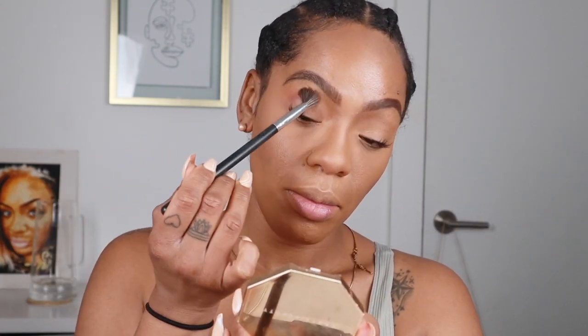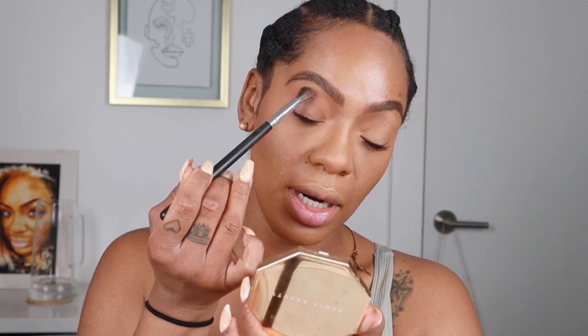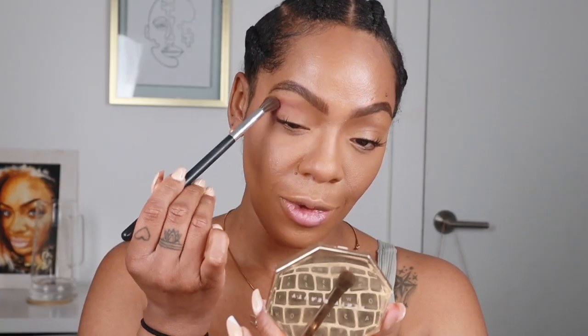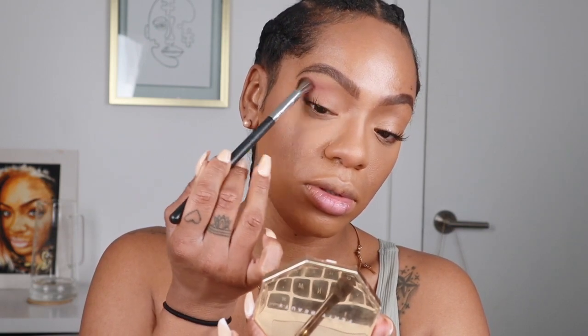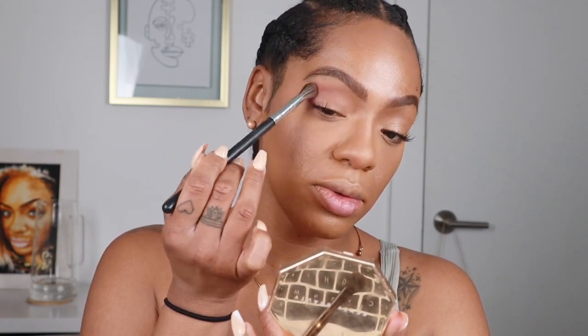I only used it on my best friend, and the pigments have been great, because I don't really do too much eyeshadow at times. I literally put bronzer in my eye. A lift is always necessary. I'm just doing a little bit here on the outer and blending out a bit softly. I'm not doing the windshield wiper. I don't think anyone does that anymore, but for those who do, it's fine.